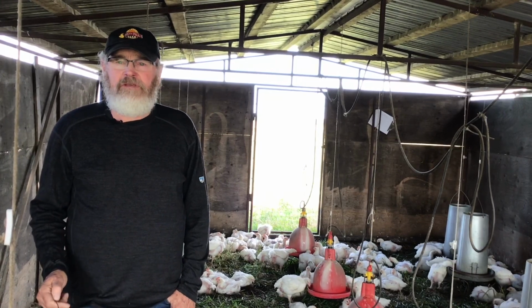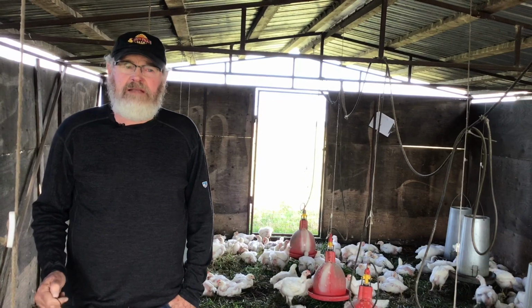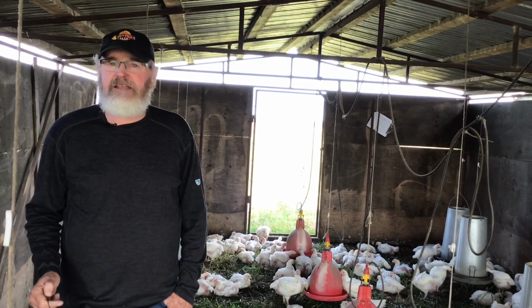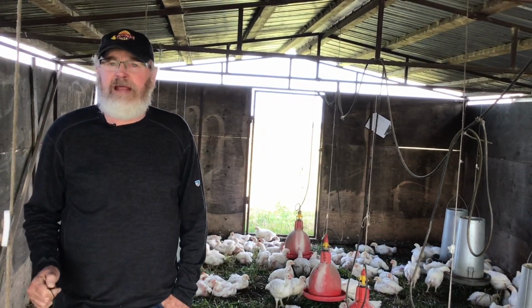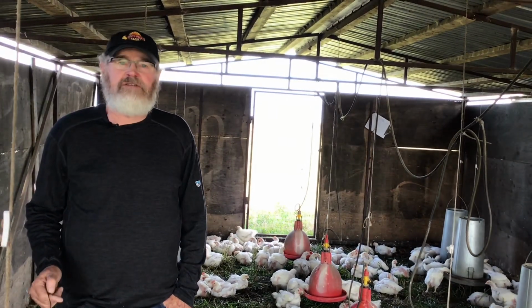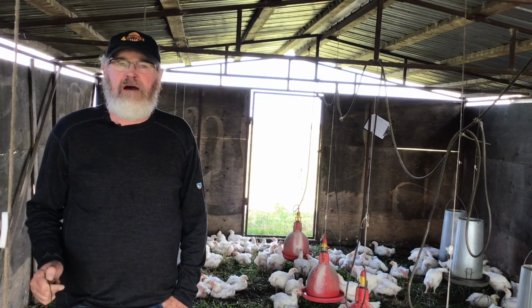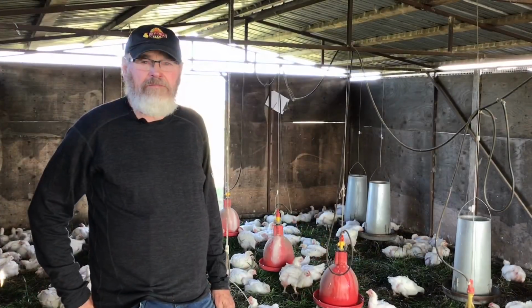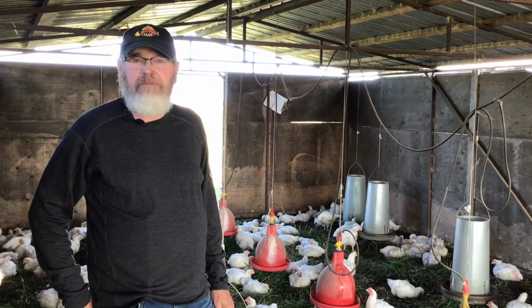We feel that the birds love this environment because we see them so content. There's lots of grass here for them to eat. They're protected from predators, both aerial predators and ground-based predators, with the roof on and the netting around the range area.